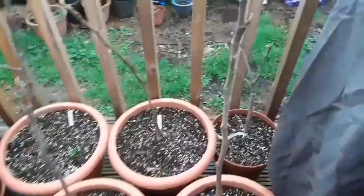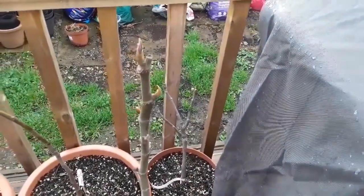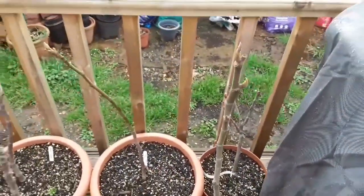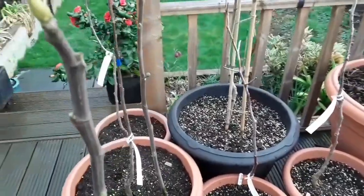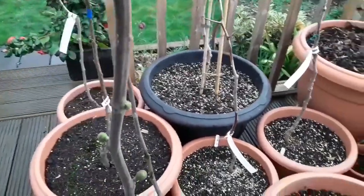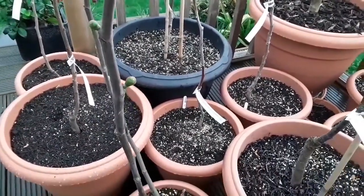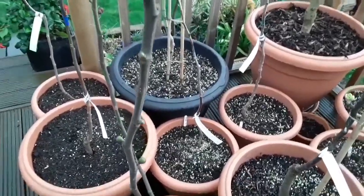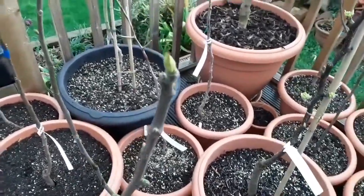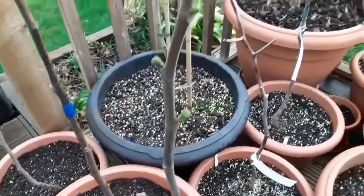Some of the figs are starting into growth already, which has surprised me again. I wouldn't expect to see them out till at least April. If you look at this one here, there seem to be some breba figs developing already, so it's quite early in the season. In this country, because we have fairly short summers, we have to rely on breba crops to get our figs. And the other branch here has got some as well.